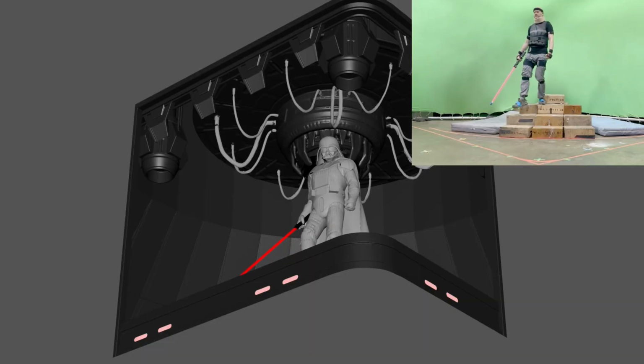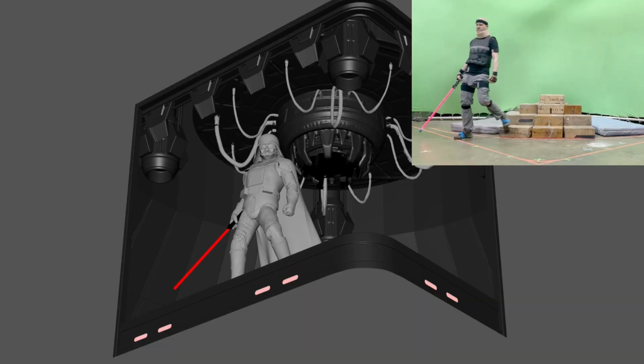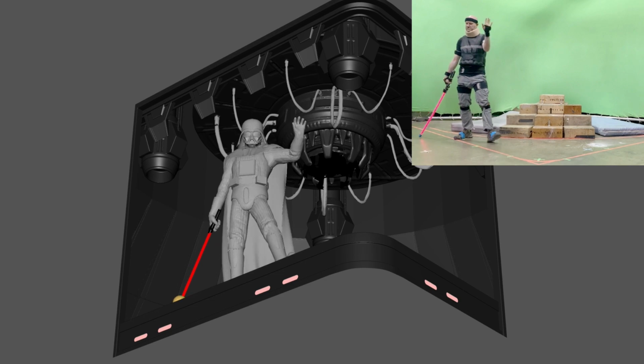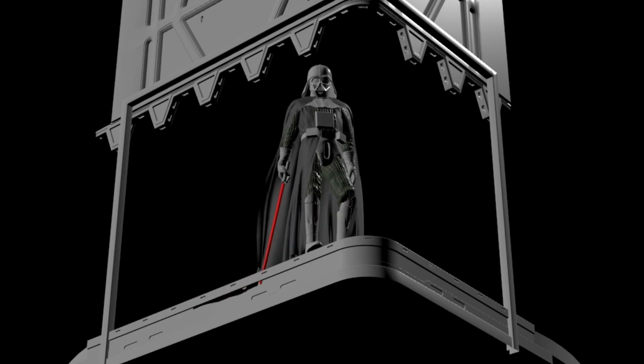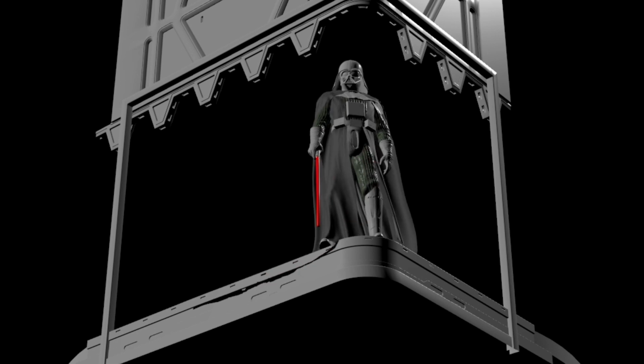Working with Darth Vader was a dream come true. I've watched him for 40 years and a lot of other people have as well, so everyone knows exactly how he moves. It's difficult to take motion capture data as an actor who's very loose and then bring that more in line with the way that Darth Vader acts, very rigid and very regal.